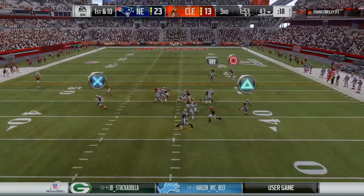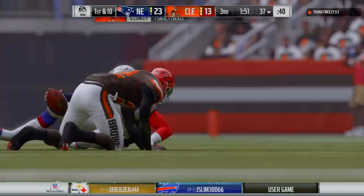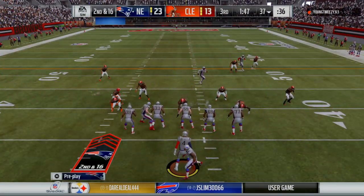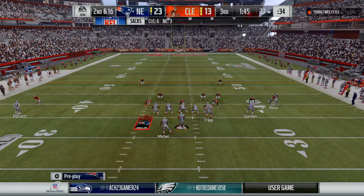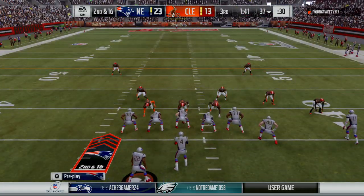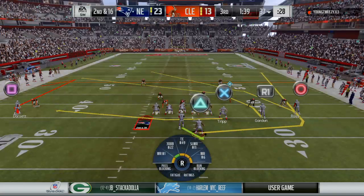Now a play fake here on 1st down. And the Browns pressure gets to him that time, and he's going to go down. This has been a tough one for this offensive line. It appears almost like they've been on roller skates this entire game, the way they've been pushed around. 6 sacks given up in this one.